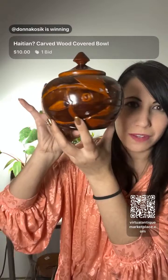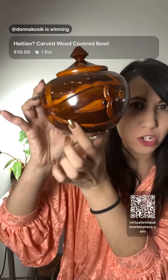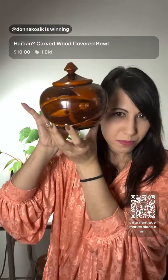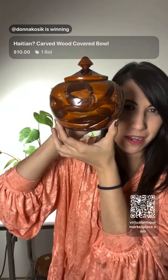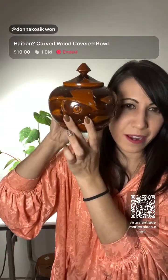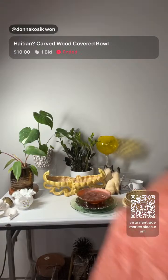Thank you guys so much for loving this piece as much as I do. I love that little fish. If any of you have a tiki bar, this would be really great in a tiki bar. Donna, I see your bid. Thank you so much, love. So we're just looking for 12 or higher, friends. There we go. It is coming to Donna. Thank you. All right, we have just a few left.